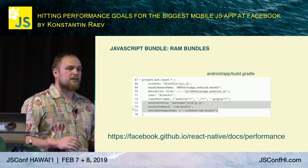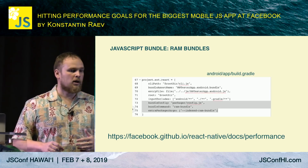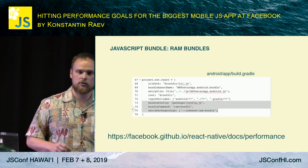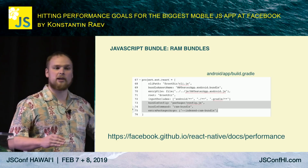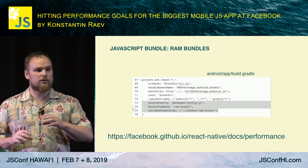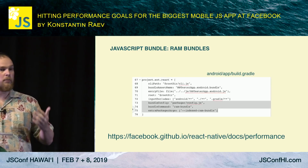Now, the trick is that actually for React Native, we don't need to do that. There is a feature called RAM bundles. It's a fancy name, means random access memory, but what it actually does, it compiles every JavaScript module into its own file and puts it in the application. So when you start up your application, you only read the modules that are required in your initial startup path. And it means that you only pay I/O only for the modules that you need.